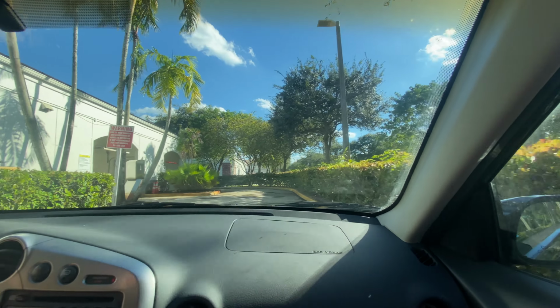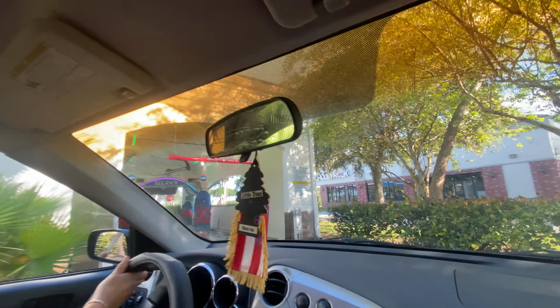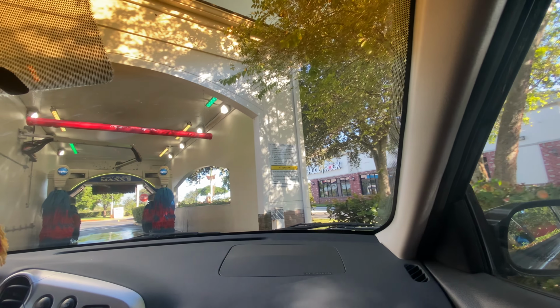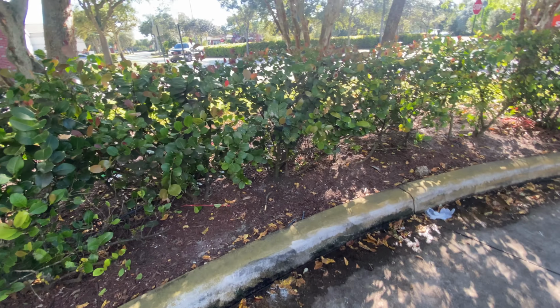Today we're here at the Chevron gas station, and we have a Ryko SoftGloss Maxx 5. I already did the Ryko Radius HD. This is part two, right here.